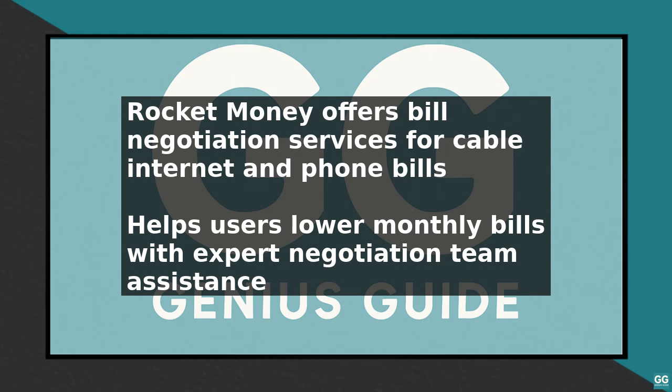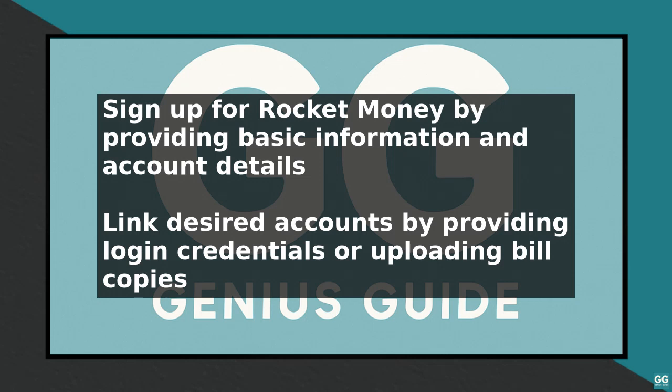Then link the account you want to negotiate. This can be done by providing the account login credentials or by uploading a copy of your bill. Once the account is linked, Rocket Money's team of experts will review your bill and identify areas where savings can be made. They will then contact your service provider to negotiate a better rate on your behalf.